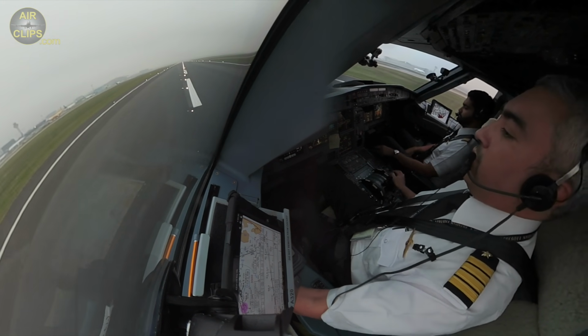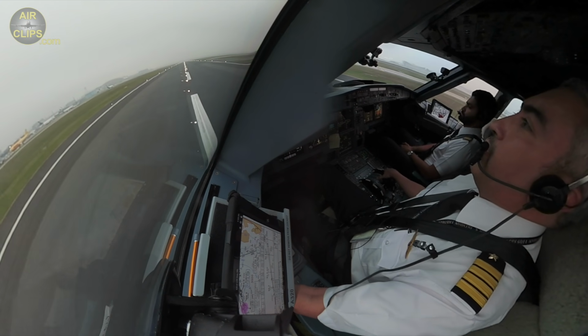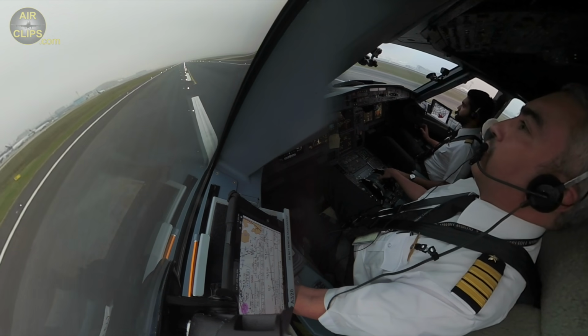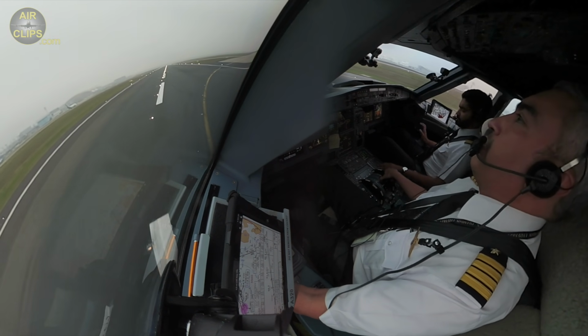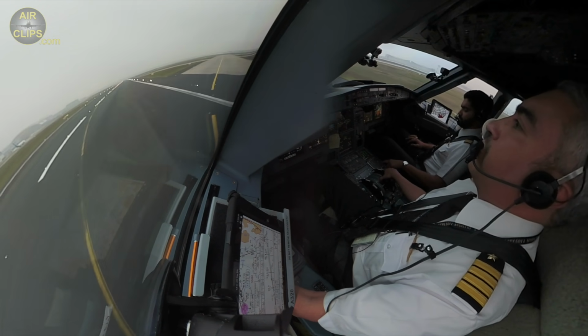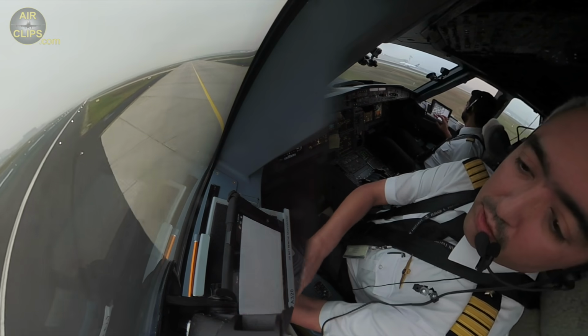Line up underway, 2 5 center, channel line 66. Saudi 167, right turn on Mike, Tango, hold short of Tango 4. Right on Mike, Tango, hold short of Tango 4, Saudi 167. Check. Okay, we are here. Looking at 2 kilo, Mike 23 approved, wind 140 degrees, 25 left, clear to land.